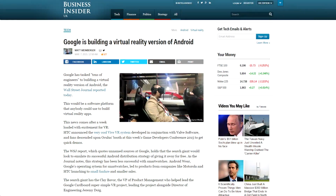If you do want to read more about Google's announcements with regard to that, definitely check out the article over on the portal. However, speaking of Google, according to the Wall Street Journal, Google is working on building a new version of Android specifically targeted at virtual reality. Given the increase in popularity of VR in the last couple of years between the Oculus Rift, the Gear VR, Google Cardboard, things like that, I don't see this being terribly surprising.